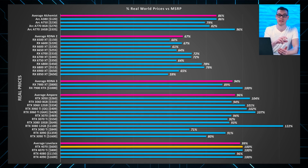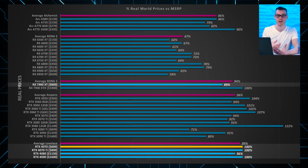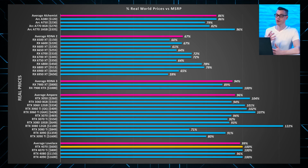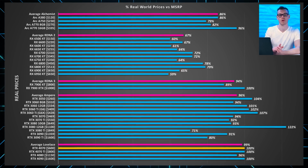And we aren't expecting Intel Battlemage until probably 2024. But the new generation has already seen a bit of a discount. However, this is for the 7900 XT and the RTX 4080, which have been selling pretty poorly since launch. So it'll be interesting to see if they are now worth considering with these updated real-world prices.